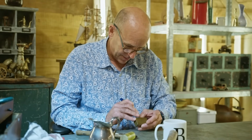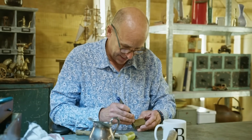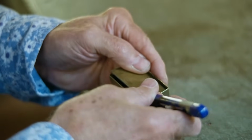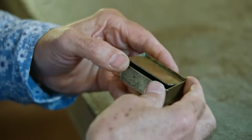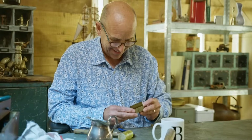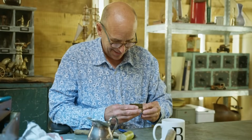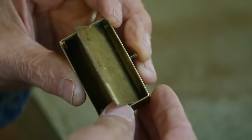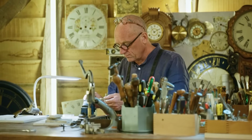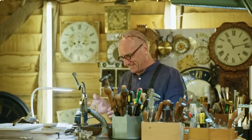Oh my word, look at that. That's not a hinge at all. That's it. Well, well, well, that is amazing. I love it. I absolutely love it. It's deceived and tricked the greatest eyes of the repair shop until I got it. Oh dear.